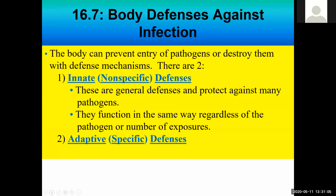is the second part of immunity, and that addresses what do we have going for us, if you will, when we target a specific pathogen. How do we build up memory to that pathogen so that if we're exposed to it later in life, we can nip it in the bud without it causing us to get sick like it did the first time? That's basically what specific or adaptive defense is going to be talking about.